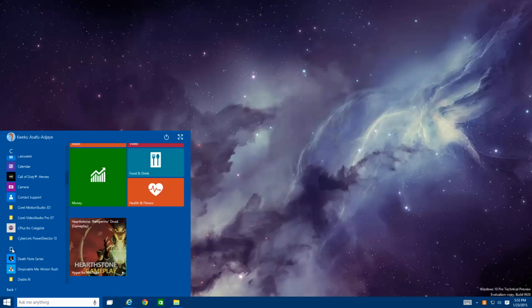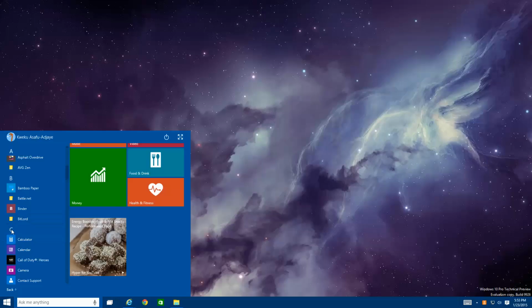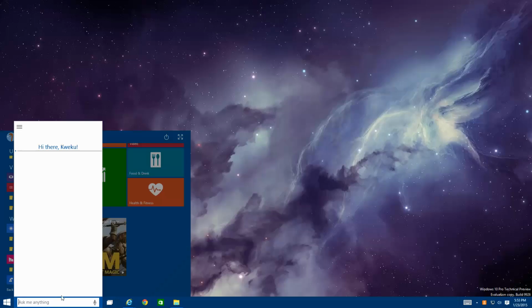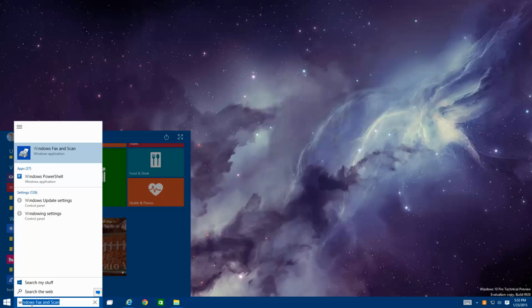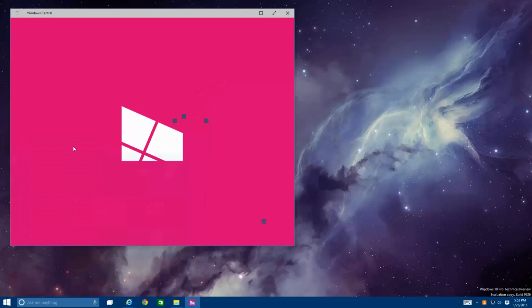You can't actually click these things to jump to lists. But one thing I do have to tell Microsoft is to allow us to click on the letter to open up the alphabetical order thing and just click on the letter to jump to it. Because if you have a ton of programs like I do, you're going to be scrolling through looking for stuff. You can always just click Ask Cortana and say, I want to look for Windows Central, and then the Windows Central application will show up right there, and you can click on it and open it up just like so.